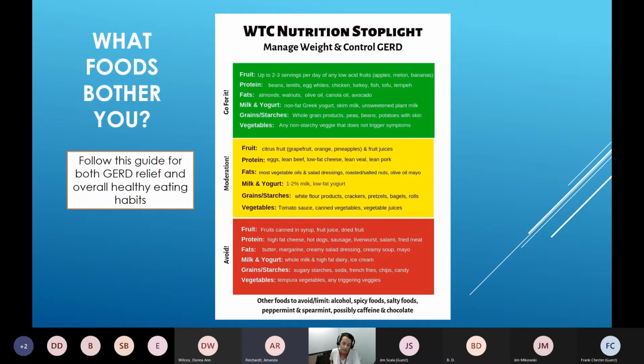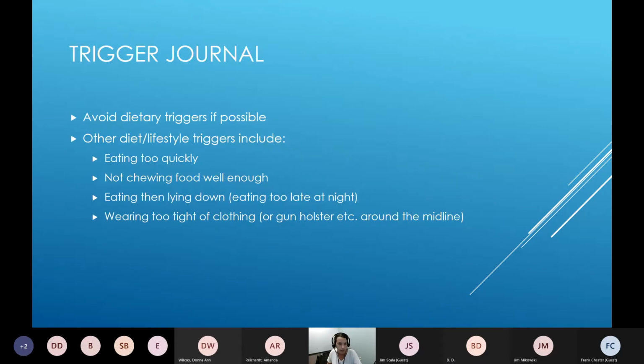Yeah, that's a great tip. Instead of nursing your coffee all day, drink your coffee with your breakfast and then have water the rest of the day as your beverage of choice. Or a flavored seltzer if the carbonation doesn't bother you. Great tip. All right. So I think we're good on this slide here.